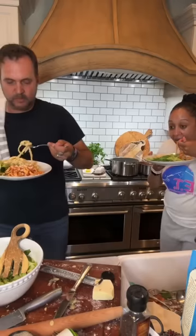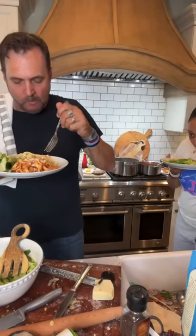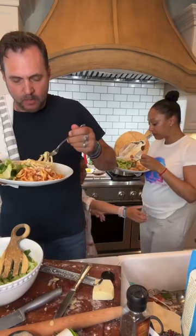So good. Oh, this is amazing. Is there leftovers? Yeah. Can you save the leftovers for tomorrow? Because I'm too full. Do you want to put this in your lunch for tomorrow?